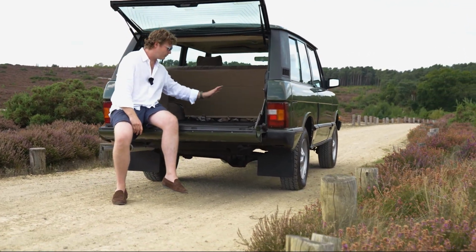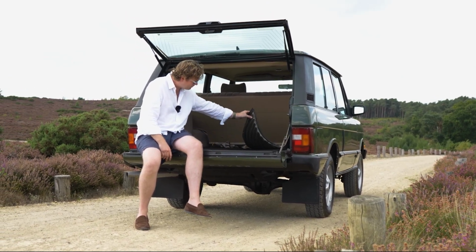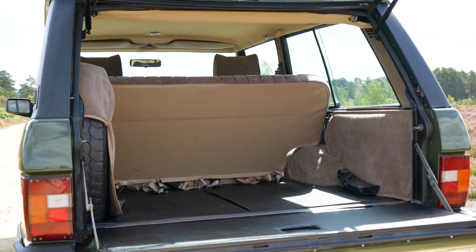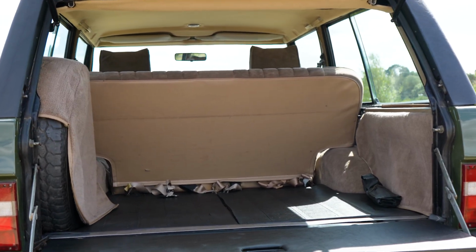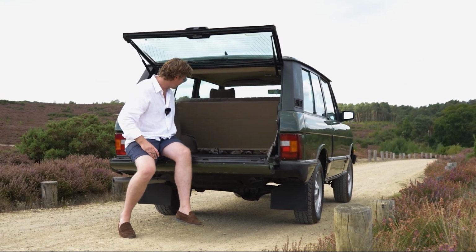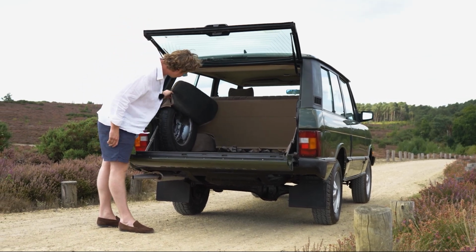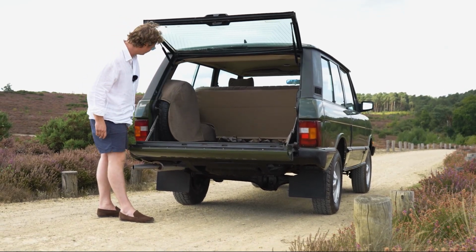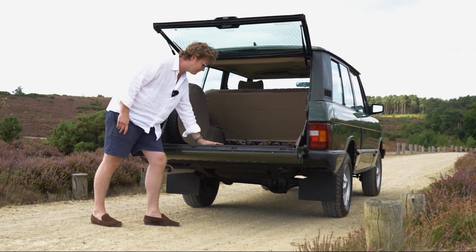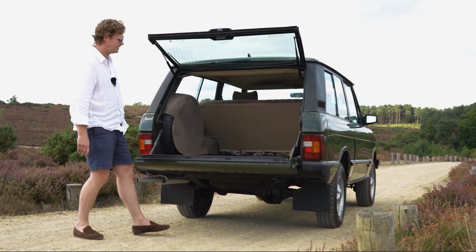And then what we've got back here, we've got original rubber floor mats, which is very rare. If we lift them up, we've got the aluminium floor, we've got our jack, original toolkit, even got a sticker: apply handbrake and chock wheels before lifting. So we've also got the wheel chock in there. And then we've got our spare wheel here. So it's all very simplistic. And then the tailgate's actually been trimmed in black vinyl, which I don't think is original, but it's well done and keeps it very clean.